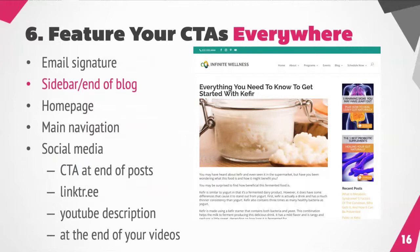And so, what I have here is the 6th step of what you need to be doing in order to grow your email list. Once you have the lead magnets and landing pages created, you need to feature them everywhere. For instance, in your email signature. You're sending out emails all the time, transactional emails to people that you know, that you interact with. Why not put something in the email signature that says, hey, download our guide on digestive health, or something like that. So again, feature your lead magnets, your opt-ins, your webinars in your email signature.